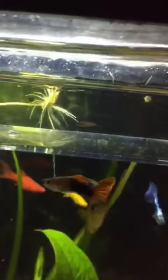Hey Matthew, just did a little unboxing here of some American green guppies from BamAquatics, and just letting them warm up a little bit. They came in very well insulated, and so that's where you got them. I haven't heard of that, or heard of him, so I have to check him out.